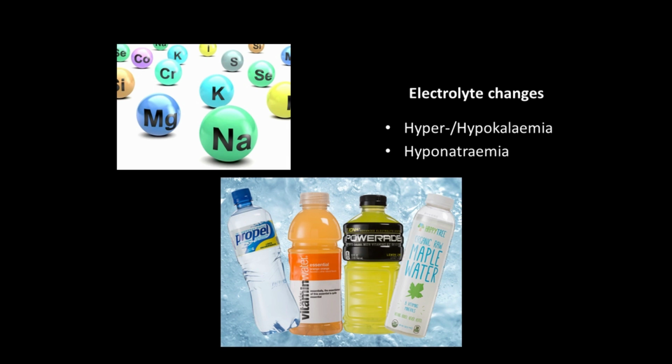Another complication is an electrolyte imbalance. Hypokalemia is caused by potassium-losing diuretics or hyperaldosteronism. Alternatively, drugs can also cause an increased renal absorption of potassium. Hyponatremia is a very large indication of renal failure and severe heart failure with a very poor prognosis.